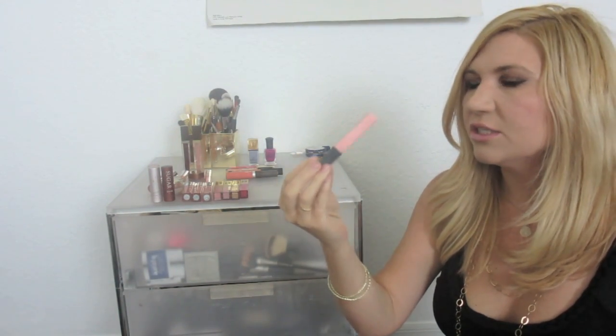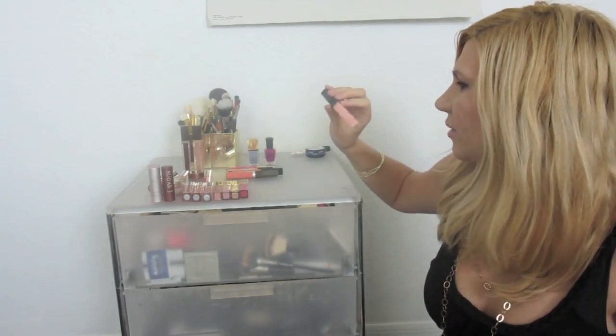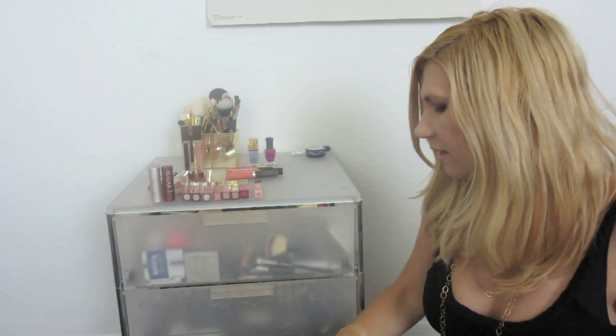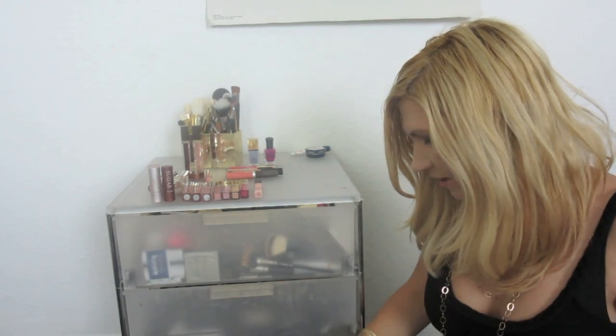NARS in the color Turkish Delight. I love the color. I don't necessarily like how it feels all the time. If I'm in the mood, I like it. But I don't know. It's one of those products that I like, but I don't love. But I kind of love it. I don't know how to explain it. But yeah, I kind of do.